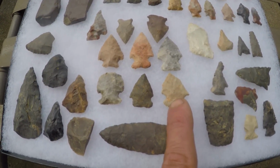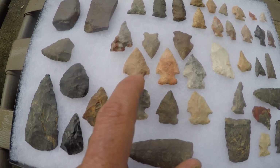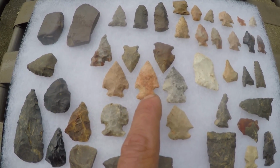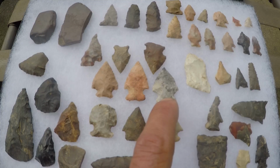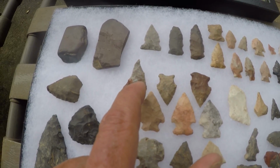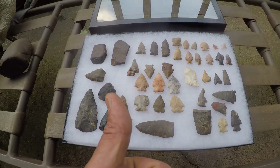Crooksville, which is also known as Brush Creek, Black Kanawha Chert, Flint Ridge. This is a heat-treated river cobble, probably a tan one, heat-treated and turned to peach. I thought this was Flint Ridge initially, but it is also a river pebble that's been heat treated. This could be Coshocton Flint or Flint Ridge. This is a river pebble. This is a river pebble. This is Flint Ridge. That's what I'm looking for. Off to the dump now, folks.